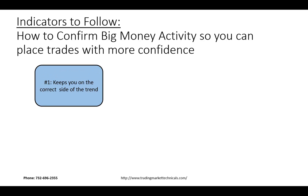All right, so number one, it keeps you on the correct side of the trend. The indicator makes it very, very obvious which side of the market you want to be on. Do you want to be a buyer or a seller?